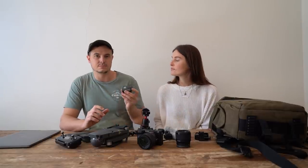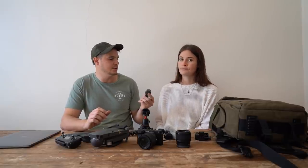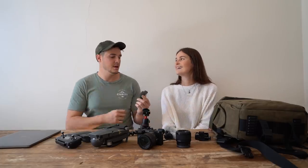So this is the GoPro Hero 6 Black. So it's a bit older now, a couple of years old. It's not great in low light. Well, it's not good at all in low light, actually. But in bright, sunny situations, the picture's amazing.